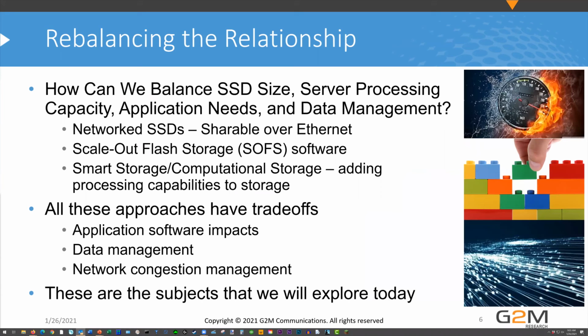There have been several different approaches proposed over the past few years. Networked SSDs shareable over Ethernet or other sorts of interfaces is one approach. Scale-out flash storage software is another, where you actually group all the SSDs together and make them look like one namespace. And then smart storage and computational storage. So we've got panelists who can talk to at least 2 of those subjects and maybe all 3.